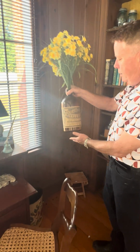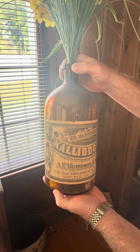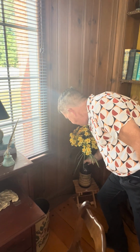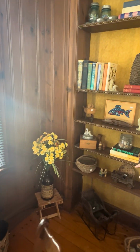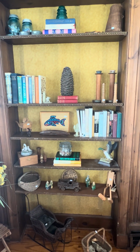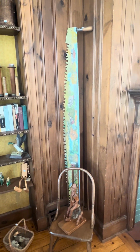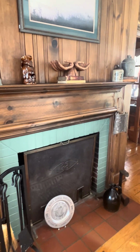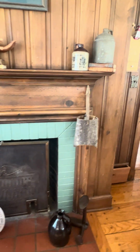And this is kind of cute. This is a Dr. Merriman's bottle. And I think this is from like the 20s. So it's a very neat piece, if I recall right. So baskets. We have a piece of vintage iron truck there. Some more books. We have a painted saw here, little child's chair, lamp, we have a Toby mug. So we just some unique pottery. We have jugs throughout the estate as well.